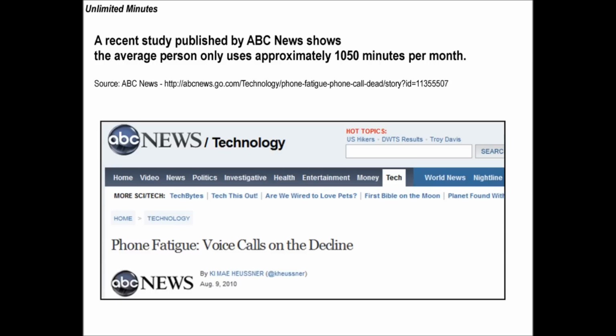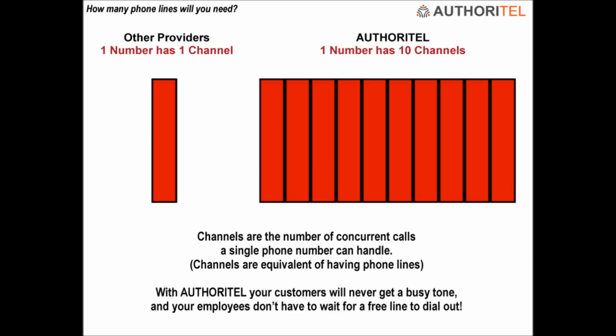How many phone lines will you need for your business? And let's also factor in the cost of grouping them together in Hunt. How much would that cost you? With Authoritel, you automatically get 10 channels with each phone number.